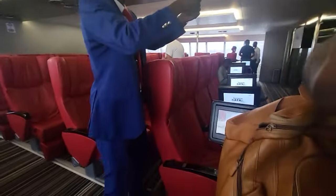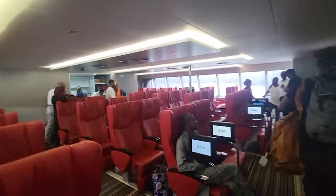So if you have any luggage, be mindful that some of the luggage will go in the checked area, but then you can take some, but you just have to be able to take it up the steps. This is the VIP seating. And then we go to our royal class seats.